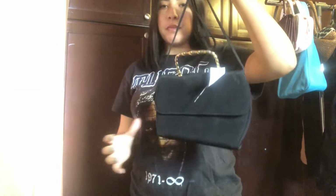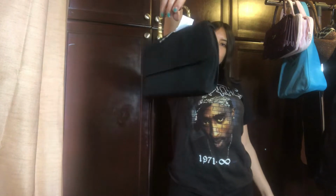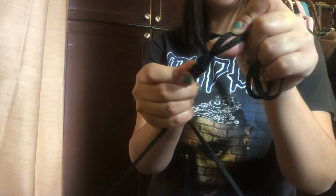It's nice, huh? You always want to have a black mini. Black is very versatile. This one was also $4. I like that. See, it's a little spacious. I like the little gold handle. It gives it a little vintage look. Black minis are honestly so cute. And then it comes with a little strap. You could even make it into, okay, I'm not going to untie this right now, but you could even make it into a little side purse. Super cute.